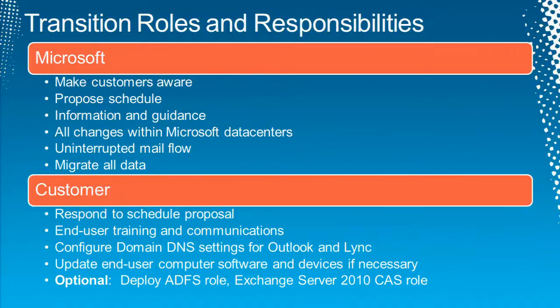It's a little bit different this time. I think my wife should be a little bit more worried about whether I'll be available on the weekend than your partners. We're responsible for all the data movement within our data centers. We're responsible for making sure that mail flow is uninterrupted.